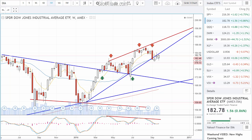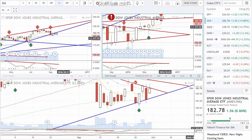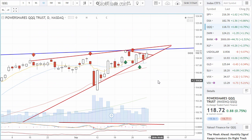And if I look here at the monthly, September's over, lower high, lower low, just like the S&P 500 at resistance. This is set up to go bearish. Now, what I want to do here is go to the Nasdaq. Nasdaq and small caps can share a lot with us.